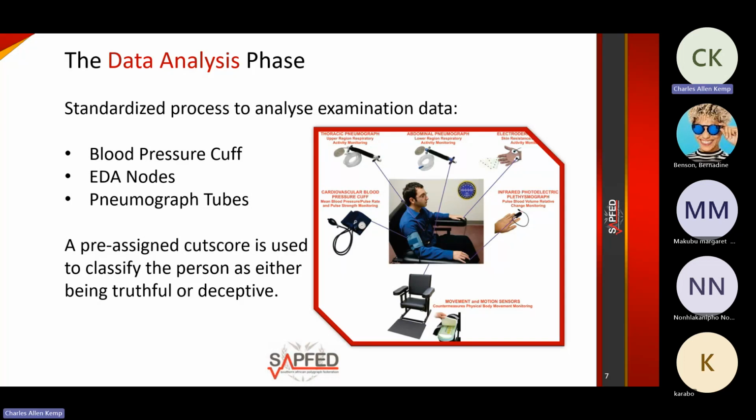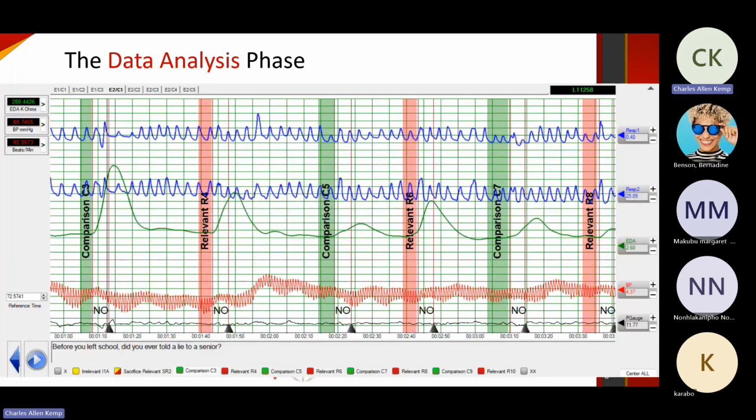A pre-assigned cut score is used to classify the person as being either deceptive or truthful. So we collect the data from the person's body when asking them the questions. This is an example of what that data looks like. This is an actual test that was conducted by myself.